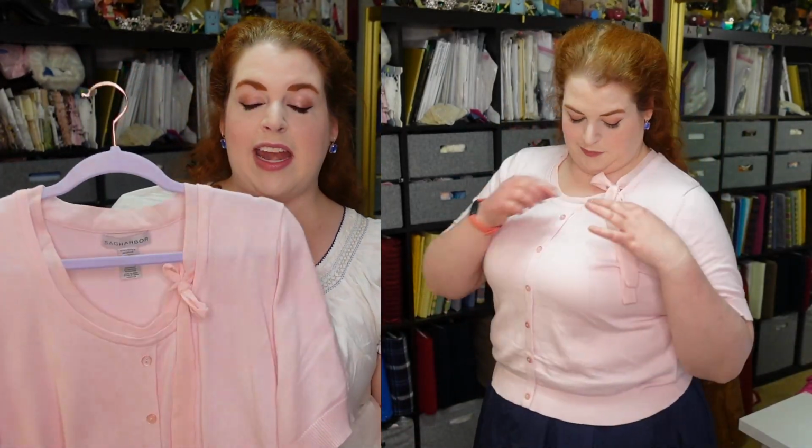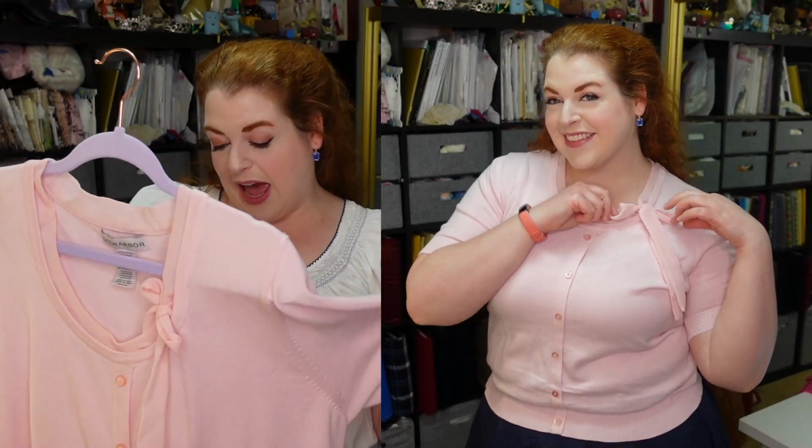Next up, we have one that I think I've actually already worn in a video. This is this super, super cute faux sweater, as in it's a faux cardigan. It doesn't actually button up the front. These are decorative. It's got this adorable tie at the neck. I absolutely love it. And it is a sweater type material, like a lightweight sweater. And it is Sag Harbor. It is a size extra large, and it cost $6.49 before the coupon, and I love it so much.